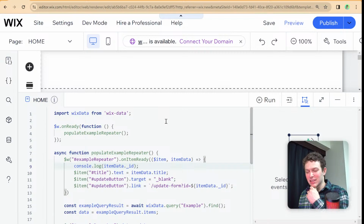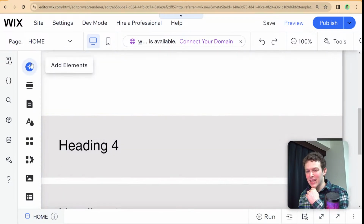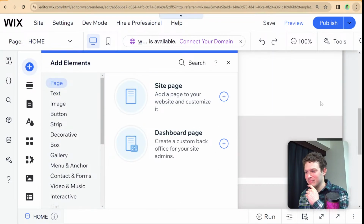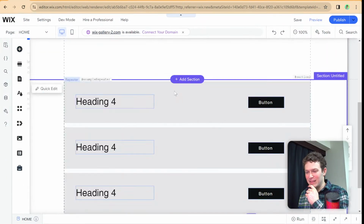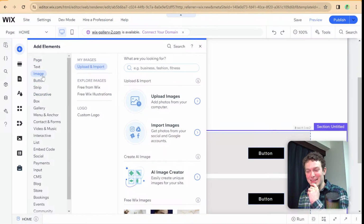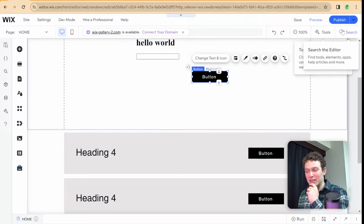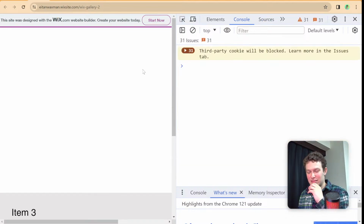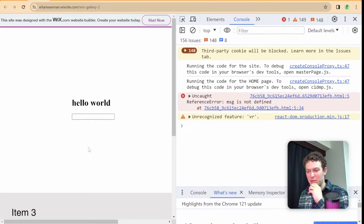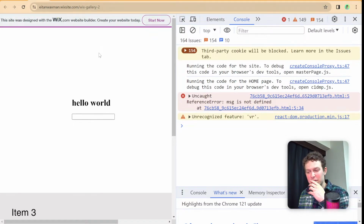Why is it not publishing? Let's change. Let me try adding in like an element or something. It's funny because I had a meeting just today with Wix, something that has to do with publishing. Maybe they're running some kind of experiment now. Okay, let's see. Yeah, like you can see that that button that I added in is not. Oh, one sec. Wix Gallery 2.